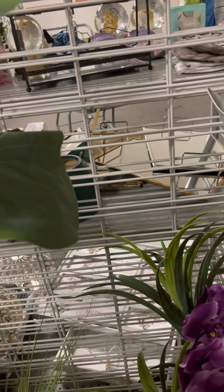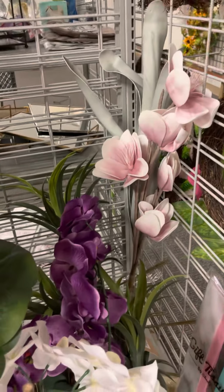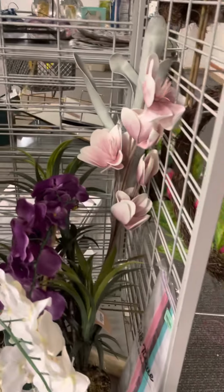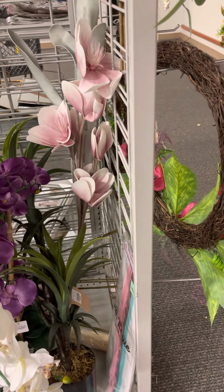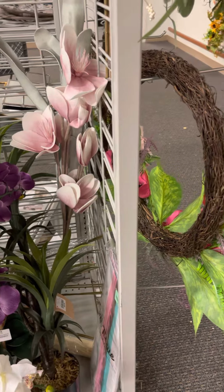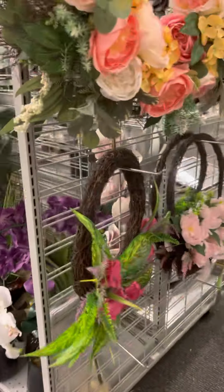But I like that color. That would be perfect for my Christmas tree that I'm doing, adding in the mums as part of my topic. Might just get that. And then this is the end.